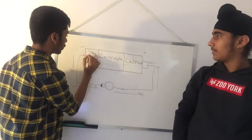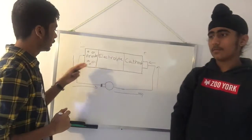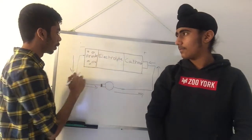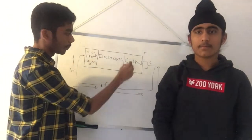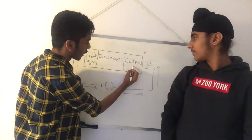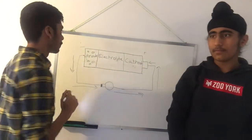The anode consists of a bunch of electrons, which creates an imbalance between the anode and cathode. These electrons try flowing to the cathode, however, the electrolyte stops this flow. So when there's a closed circuit, the electrons can easily flow around until they reach the cathode. When all of these electrons from the anode go off, that's when the battery dies out.